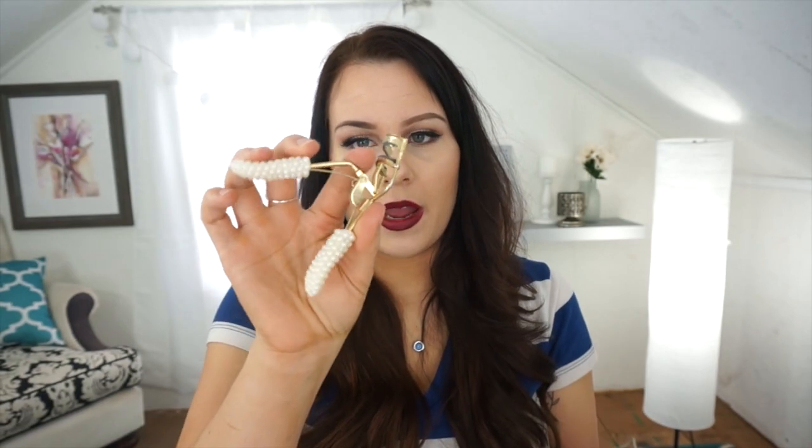I'm obviously going to be bringing my eyelash curler. This one is from Tarte. I do really like this. I'm going to be bringing some of my essential brushes, and those would be my e.l.f. blush brush. I use this for highlighting and for setting my under eyes, so this is an absolute must.